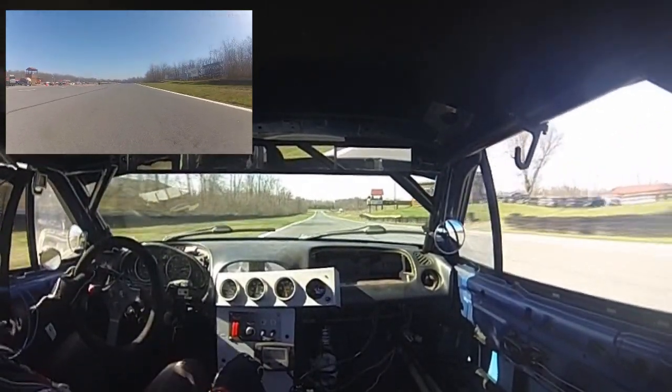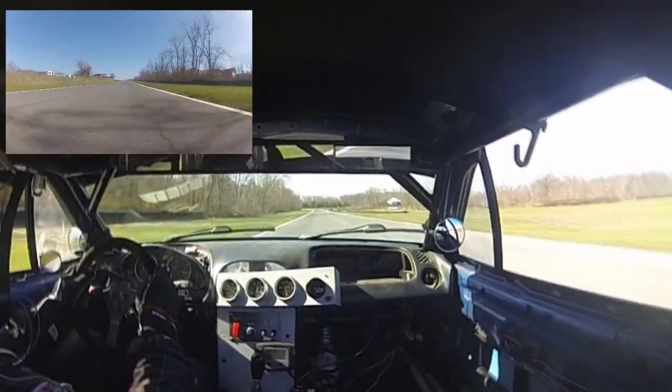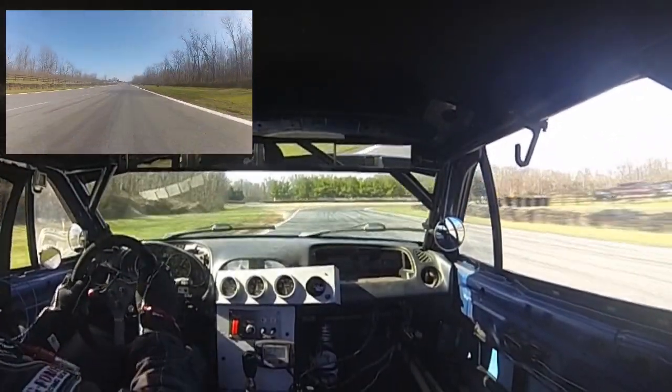All right, and here they come, the York brothers around turn 10, followed by Johnston and Simonson. A little bit of room now, about 2 car lengths back from Lee York back to Mark Johnston. Another couple car lengths back to Brent Simonson in 6th.